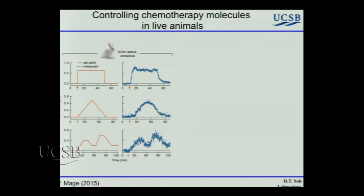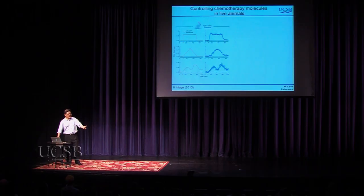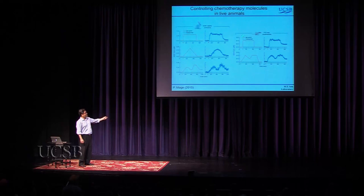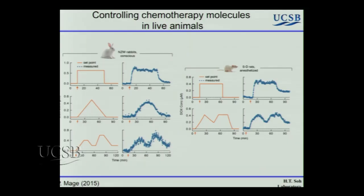Since our technology doesn't really care whether it's a rabbit or a rat or a human being, it's cross-species. So here's the exact same system, closed-loop control, done in rats. This ability to actually control molecules in a live animal, and soon to be humans, opens up incredible opportunity to use therapeutic drugs that couldn't be used because of narrow toxic to therapeutic windows. And it gives us the tantalizing possibility of actually controlling biological processes directly inside a living animal. So we're really, really excited about that.